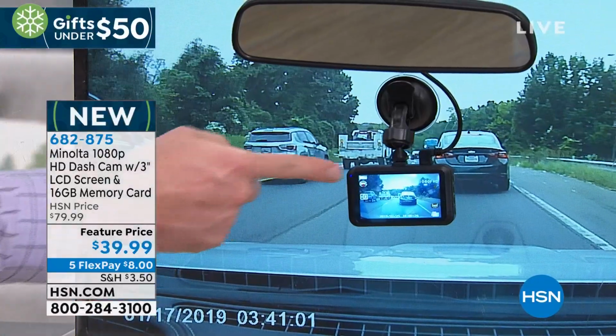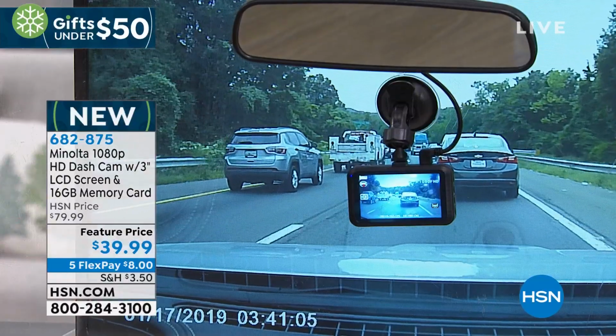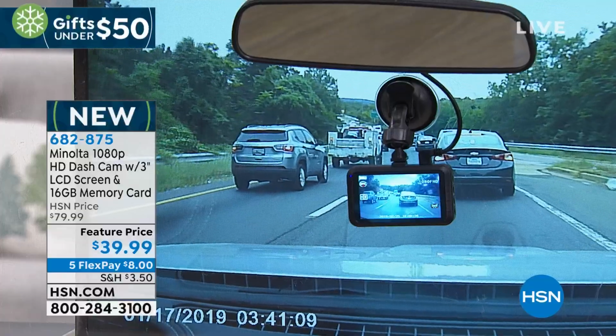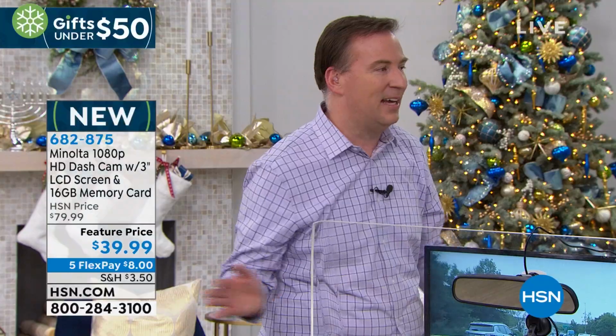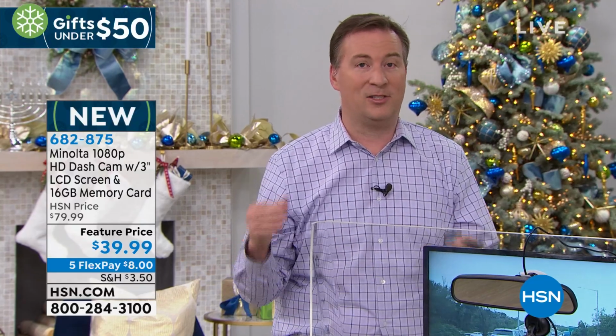But after that, the next thing you have to do is we give you this extra long cable. Now it's about 8 to 10 feet worth of cable. It's extra long so you can tuck it between the trim and your windows. So it really looks like a professional installation, so you don't have cables hanging down. After that, Tamara, that's it. The dash cam does everything else. So all you have to do after that is just drive your car.